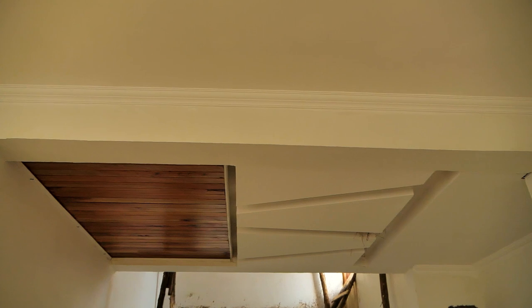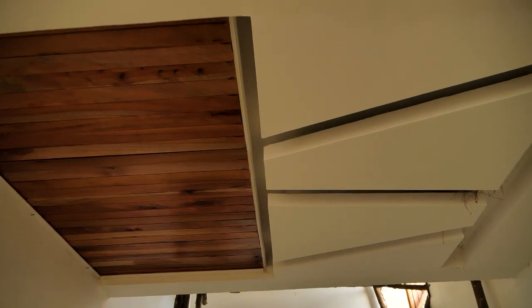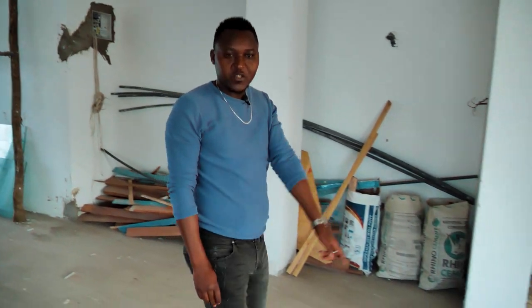So guys, today we don't have much more in this house to show you because we have showed you. The other part is the master bedroom.